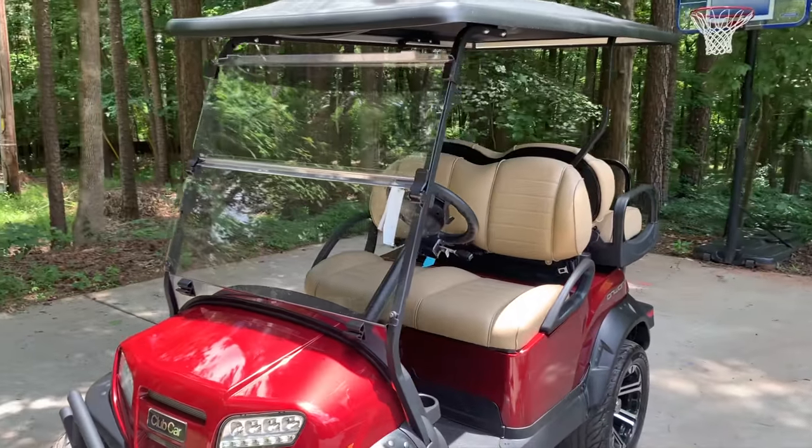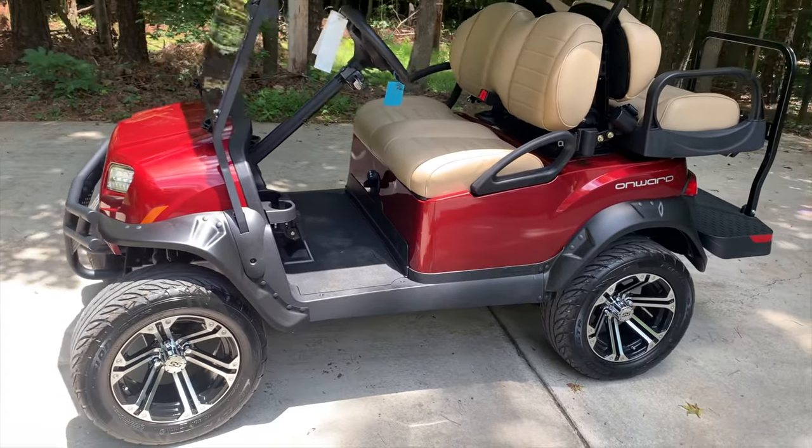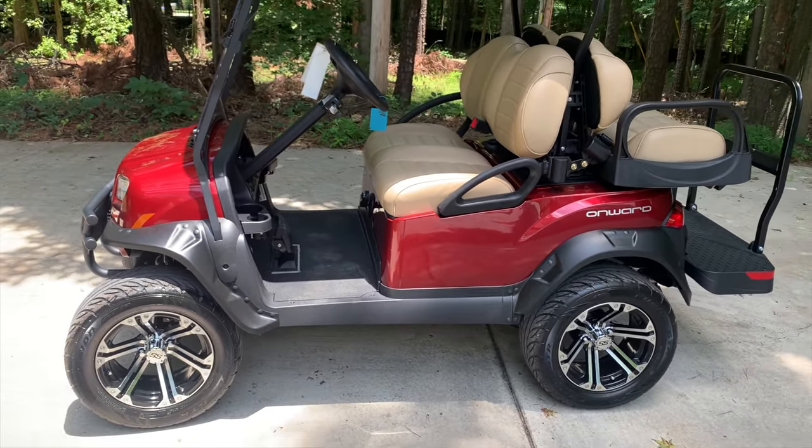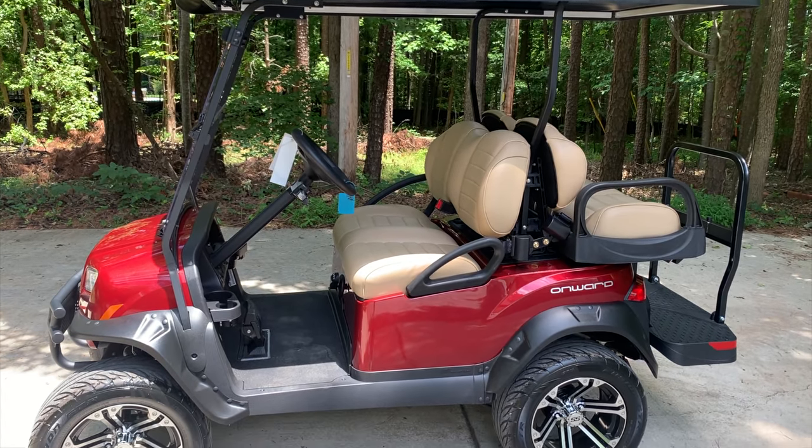You know, the goal honestly was to get the Polaris Ranger, but I could not justify it. Couldn't justify it to the wife as to why I needed that one. But I think that this is a pretty nice compromise.